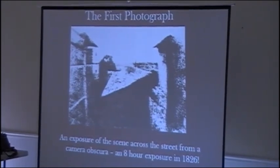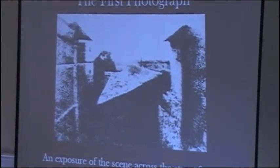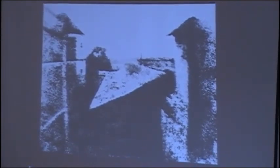There were a lot of people working in the early 1800s specifically. See, they had the camera obscura, and they had this image projected on the wall, but then they got lazy. They didn't really feel like standing there all day and tracing that image. They wanted to be able to do it automatically like we do now.